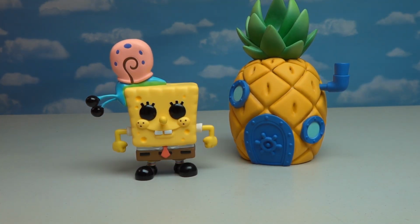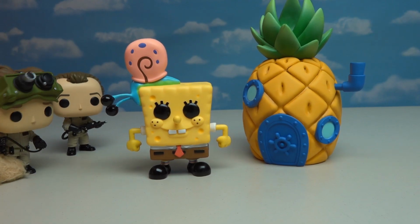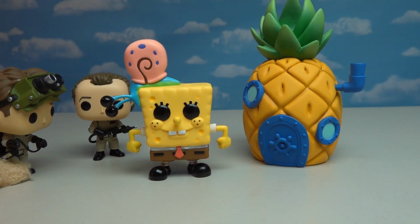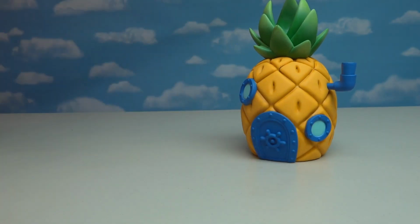Ha, me too. Hey, is that a talking sponge? I think so, Venkman. Should I blast him? Yep, looks like a ghost to me. Let's get him. No! Come back here, yo!